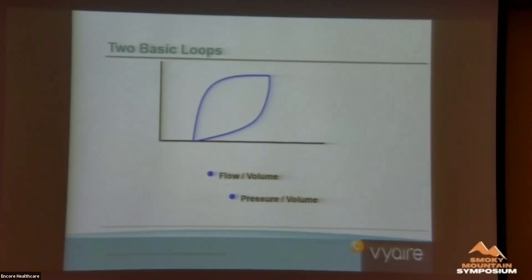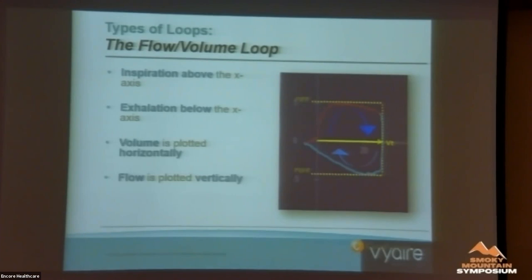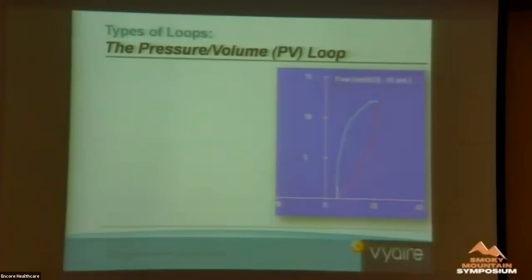But this is beautiful. Okay, flow volume loop. I don't use this much because in the acute care setting, I might use it more in the long-term setting. So that's the inspiratory phase on the top, and expiratory is the blue, exhalation is underneath. Volume is plotted horizontally, and flow is plotted vertically. And on the ventilators now, you can put up 100 different graphics.